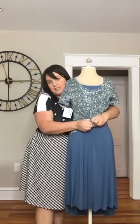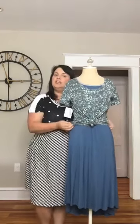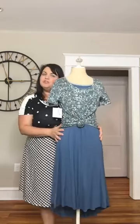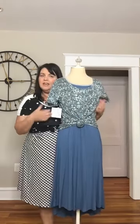Again, you want to kind of keep this at the lower part of your waist, the area you want to accentuate. And then you got a cute look there too. Look at that. So let's look at that really simple blue dress that you can wear any day and kind of just gave it a little pow, right?